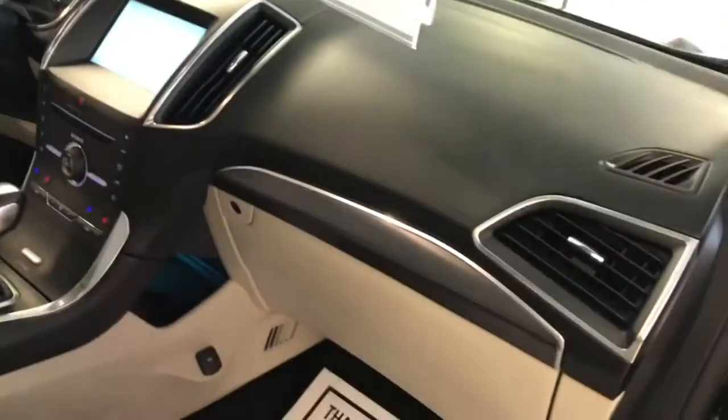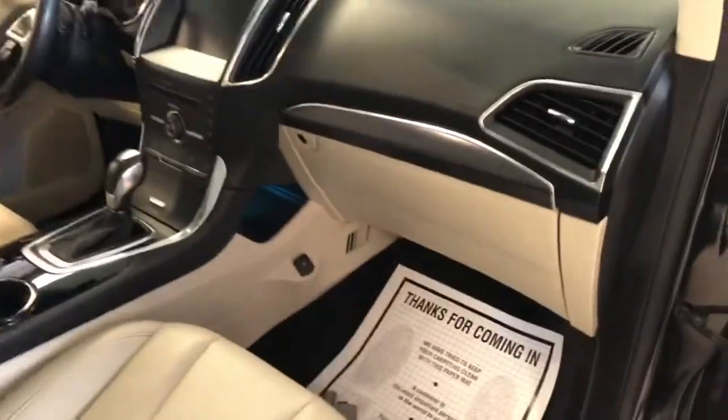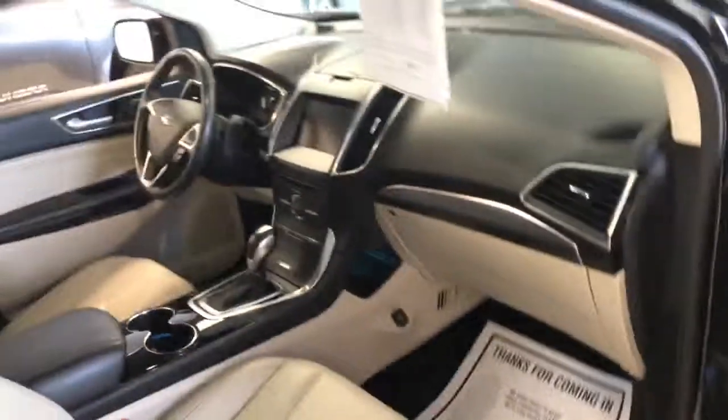You can see it's a 2-tone dash with dark charcoal on the top and tan on the bottom with the dark charcoal carpeting. So it's really a nice appealing look to your eye. You have the brushed aluminum highlights around your door handles and your bezels. But as soon as you look in there, you can tell that that's a premium trim vehicle.